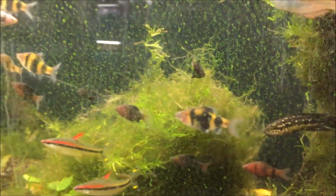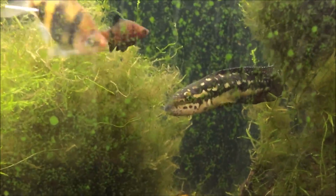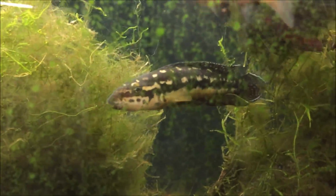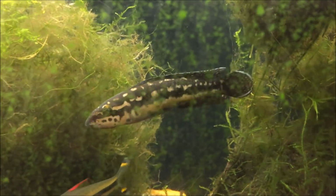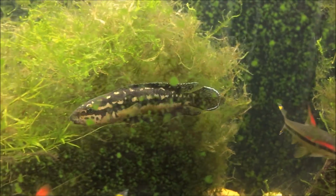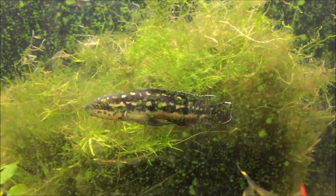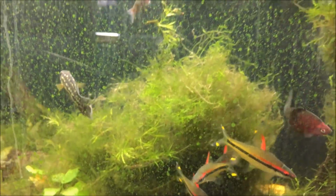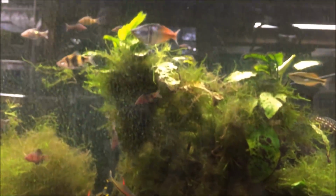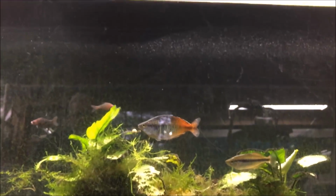Nice. What's this guy? Oh, that's a Julidochromis gombe transcriptus, I think. Anyway, it's a transcriptus. I've tried to get him out there 2 or 3 times, but he hides in a place in that log, I can't get him out of there, so I guess he's going to have to die of old age. He's been in there 6, 7 years.